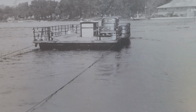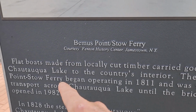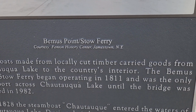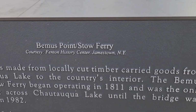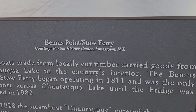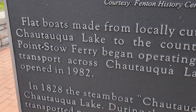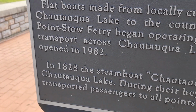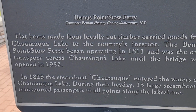Oh, that's neat. See, Bemis Point, Stowe Ferry. Flatboats made from locally cut timber carried goods from Chautauqua Lake to the county's interior. The Stowe Ferry began operation in 1811 and was the only transport across Chautauqua Lake until the bridge was opened in 1982. So if that bridge ever collapses, it's going back to the only way to cross the lake since 1982.